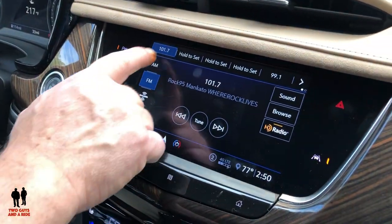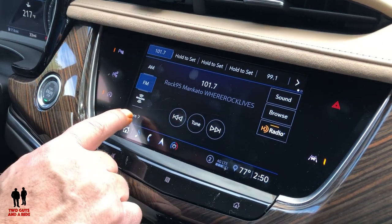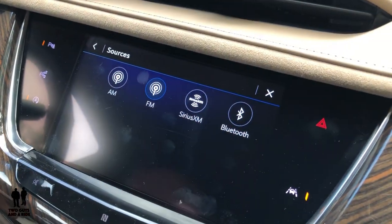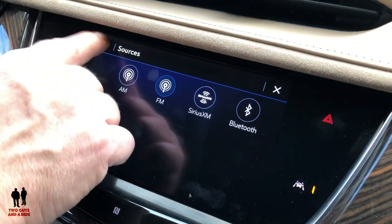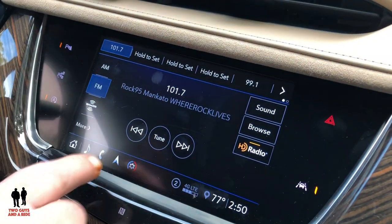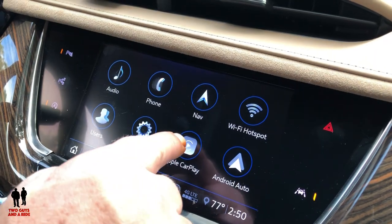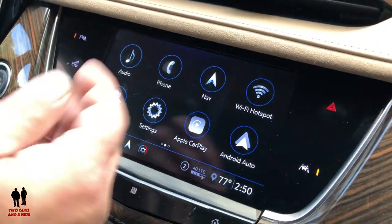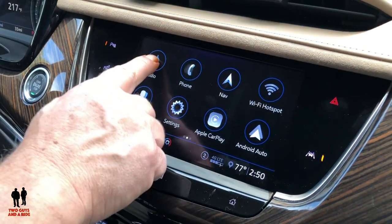You can select your sources right here. So I have AM, FM, Sirius XM, and then I can have Bluetooth. And if I had Apple CarPlay or Android Auto hooked up, then those would actually show up right here. This would become colored and active, and you could tell that it was ready to use.